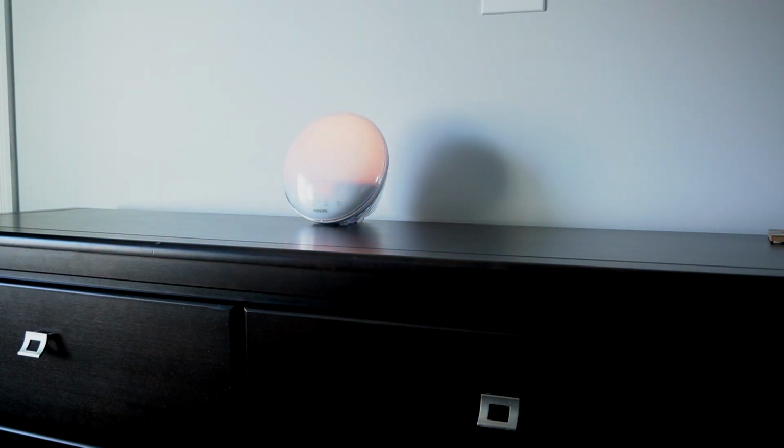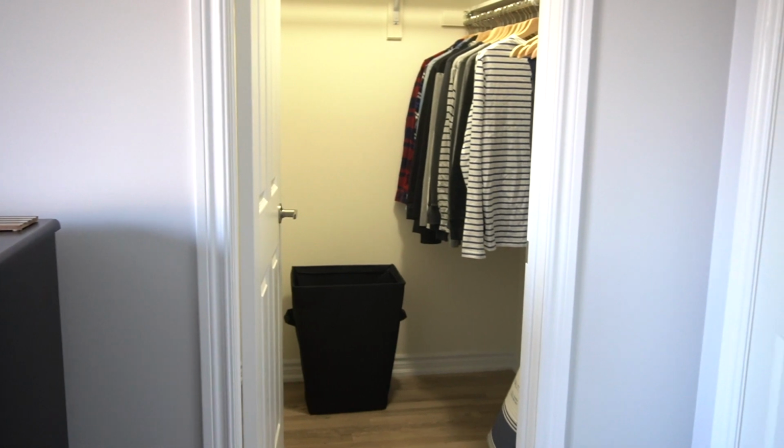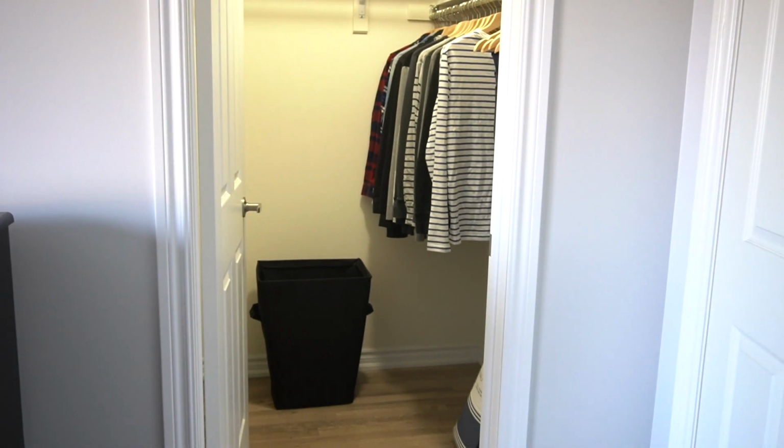It gradually lights up and is supposed to gently wake you like the sun. And just like with the sun, I've become very good at pulling the blankets over my face and completely ignoring it. This is my walk-in closet, which is 3/4 empty because I barely own any clothes and I wear pretty much the same thing every day.